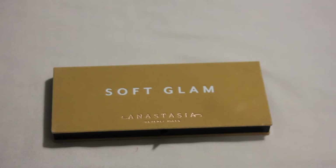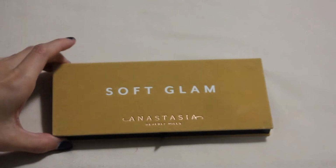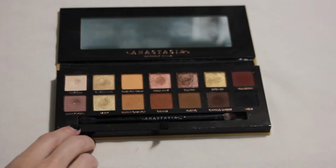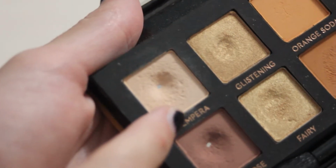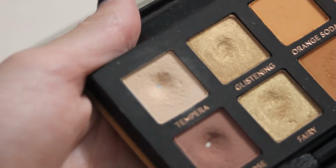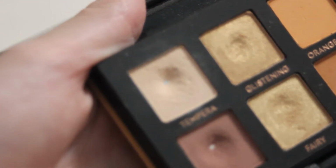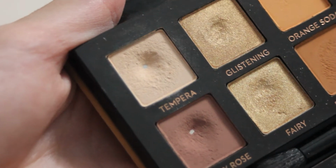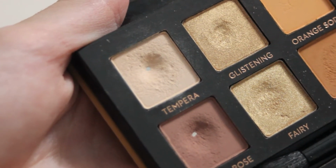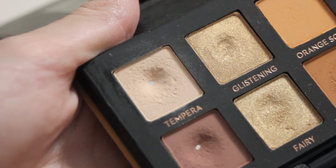So also this month, I did hit 2 pans in my collection, which one of them does come from this palette, so I will quickly talk about that one. So I hit pan in the shade Tempera right here. So there is just a little baby pan in this palette. Nothing too big or special. This is just a super easy shade to use. But I am happy to have another pan in this palette, another pan in my collection. I feel like I'm getting close to a couple other shades in this palette as well, which is super exciting. So yeah, that is my first pan.